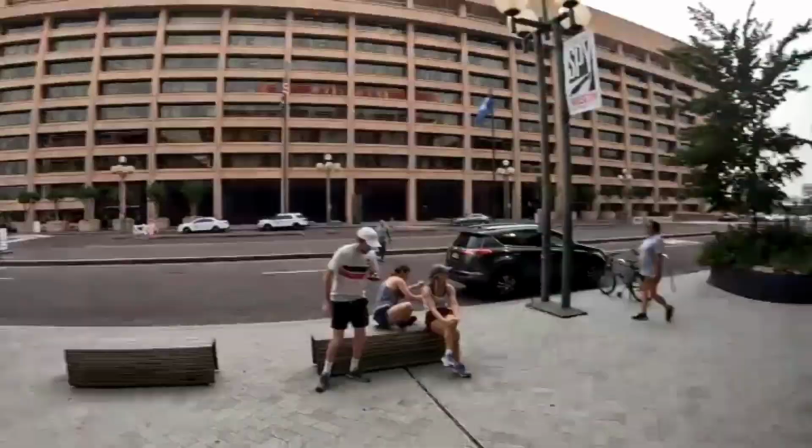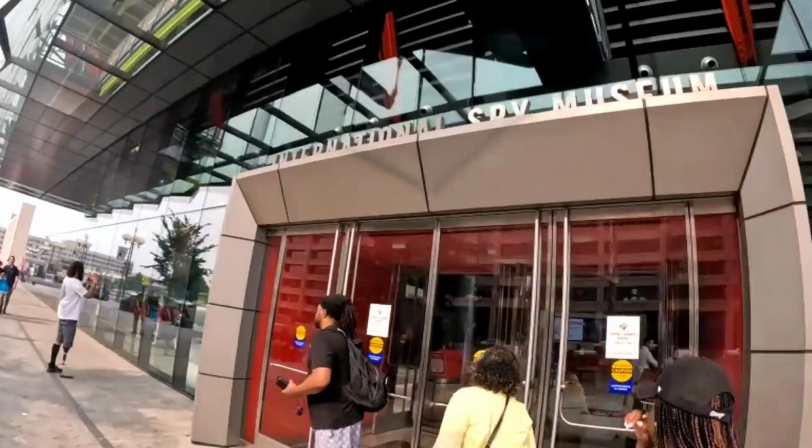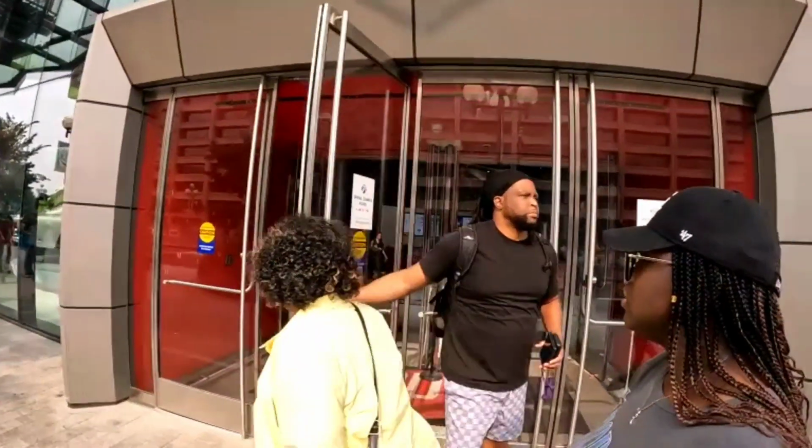We ended up going back to our Airbnb right after the Howard tour. I took a small, short nap because we literally had to get right back up to come to the Spy Museum. But there we go, Mama. Here's the rest of the family. We are all here at the International Spy Museum, so let's see where it brings us.